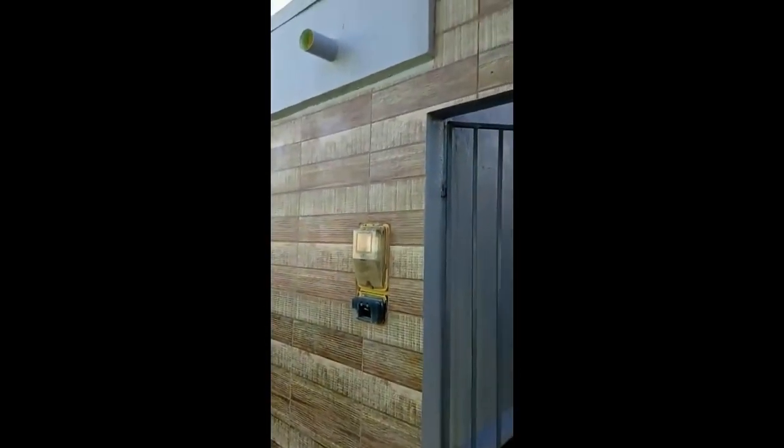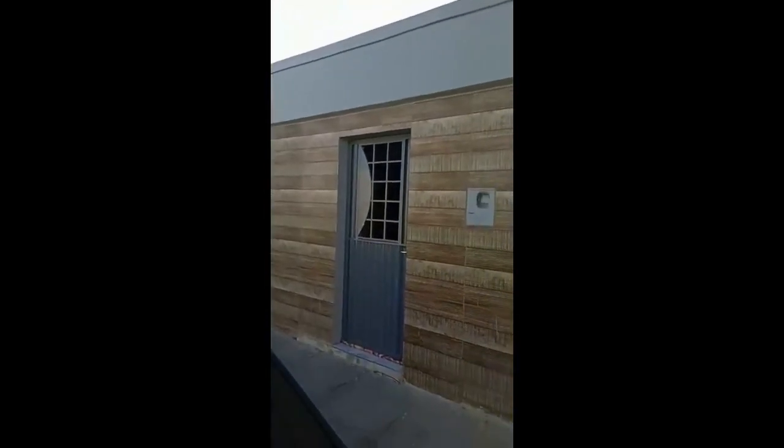Let's have a look at the front. There have also been tiles put on the whole facade with this wooden look, and I think it combines really well with these grey doors. It looks really great. So we're coming to the end.